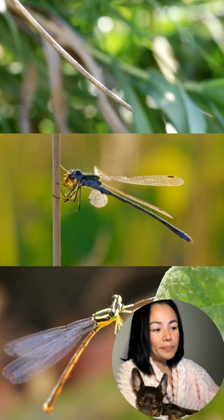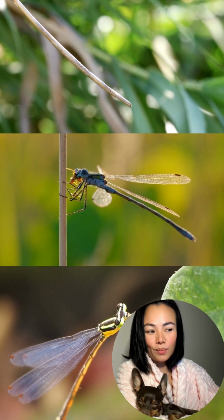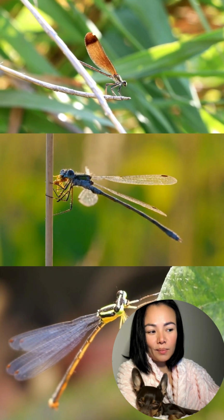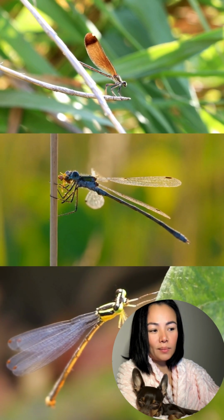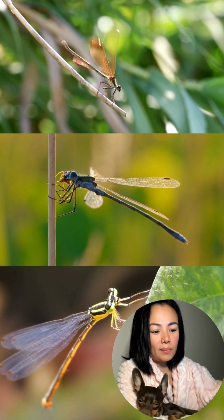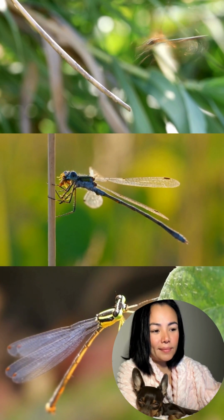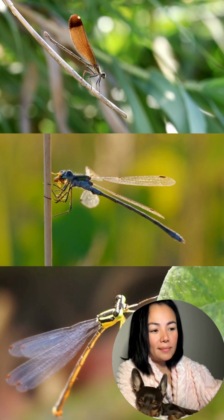Camouflage. Many species of damselflies are colored to blend in with their surroundings, making it difficult for predators to spot them. They may also rest on vegetation where their slender bodies resemble blades of grass or leaves. Flight. Their ability to make quick, unpredictable flight movements allows them to evade predators such as birds and larger insects. Species of damselflies. There are numerous species of damselflies found worldwide, each with unique characteristics.